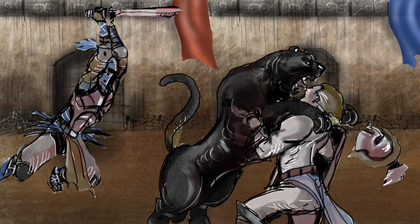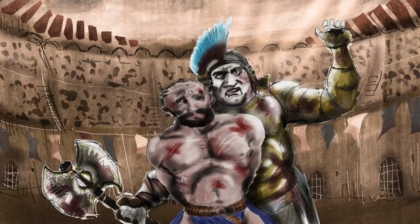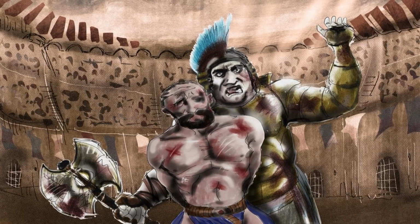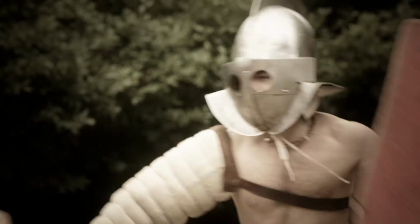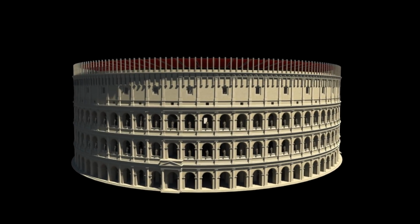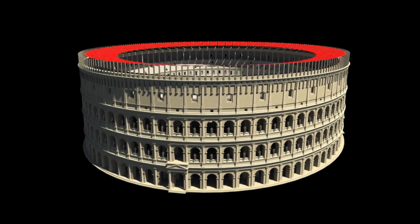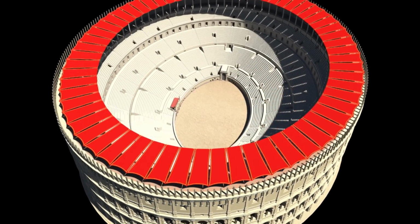Historians believe the format for Roman games involved animal hunts in the morning, executions of criminals at midday, and gladiatorial combats or recreations of famous battles in the afternoon and evening. The big stone structures down below in the foundations held up the lighter structures above, where the public sat to watch the games.